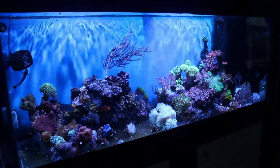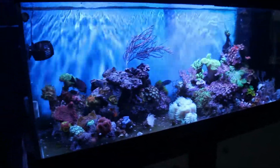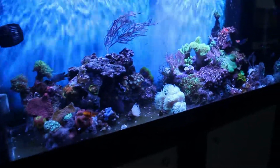Here's a September update for my mixed reef tank. Pretty much everything is doing well. I've even added a few new frags, but there are a couple of issues I need to address.